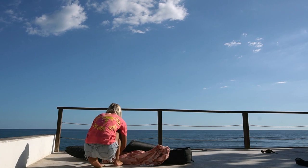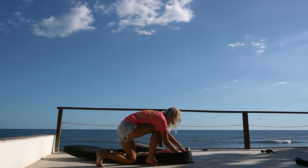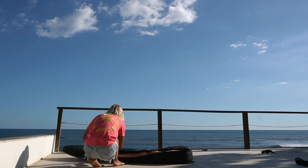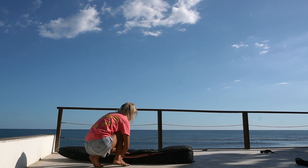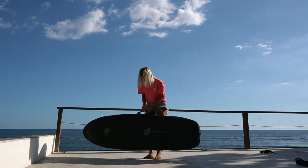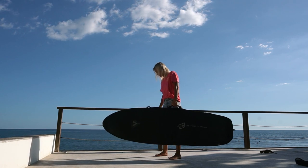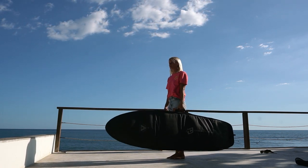The reason why you want it to stay light is so that the people at the airport have an easier time moving your board, because if it's too heavy, they might just drag and throw your board around. So that's it. It's as easy as that. In the past, I always used to think that I need to add a lot more protection, but whenever I've traveled with this setup, it's been perfectly fine and my board has always arrived without any dings.